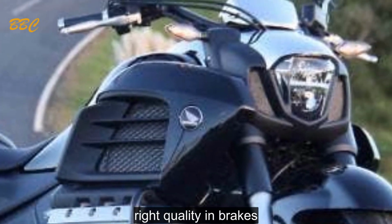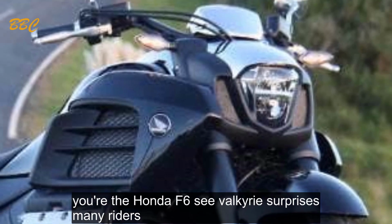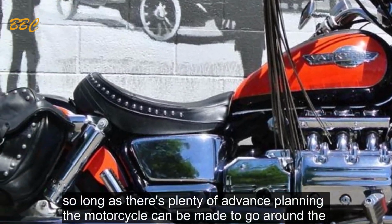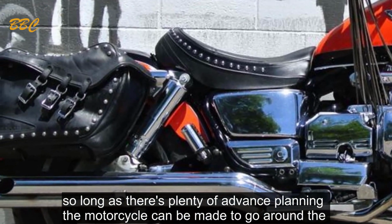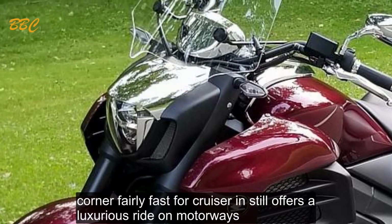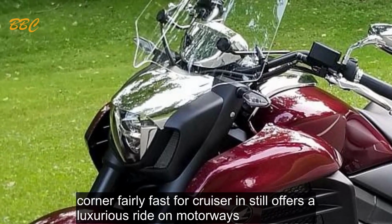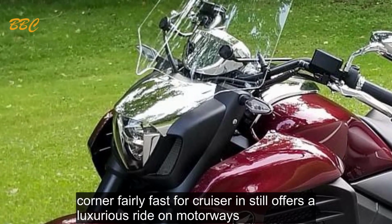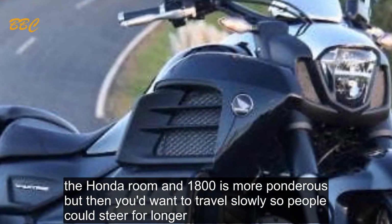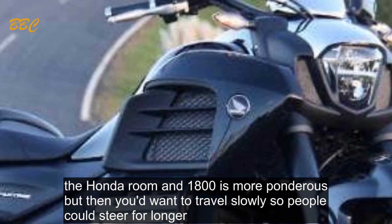Ride quality and brakes. Here, the Honda F6C Valkyrie surprises many riders. So long as there's plenty of advance planning, the motorcycle can be made to go around a corner fairly fast, for a cruiser, and still offers a luxurious ride on motorways. The Honda Rune 1800 is more ponderous, but then you'd want to travel slowly so people could stare for longer.